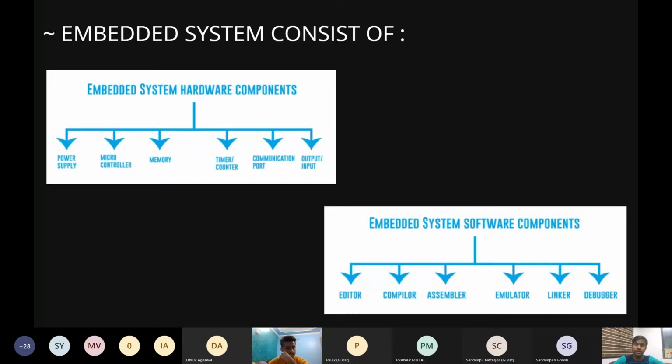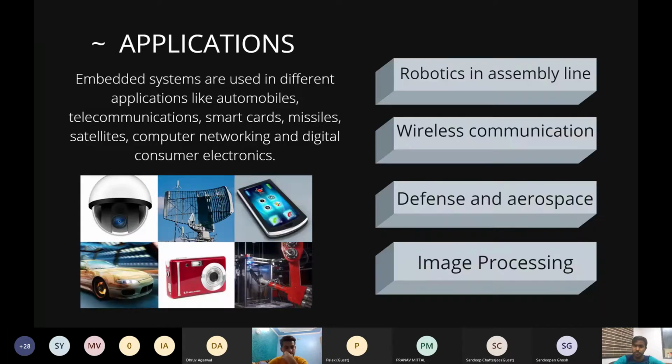Now moving toward the applications of embedded system, we can use it in several ways, like robotic assembly line, wireless communication, defense, aerospace, and image processing. Now we are using it in robotic assembly, like we have a rover.